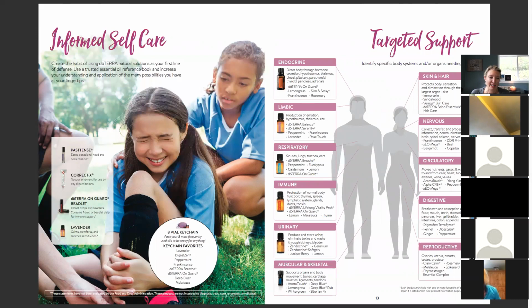And then the last one is lavender, because that really does cover so many things. Having that with you, you can address stress, anxiety, cuts, burns, a lot of different things just with that one bottle. So that's a good one to always have on you.